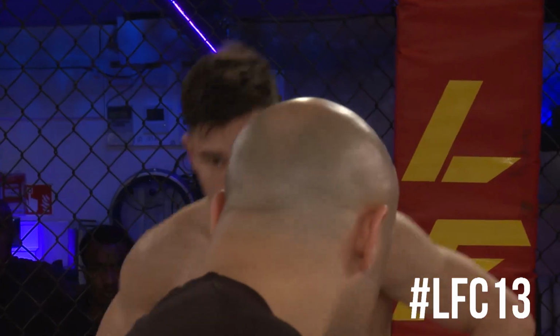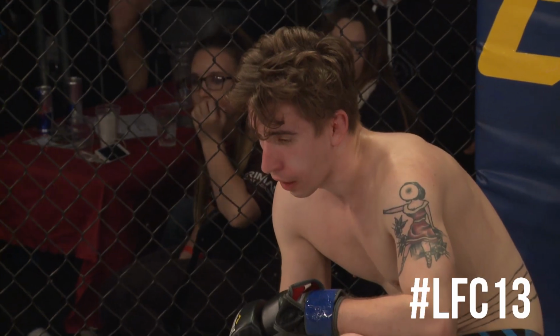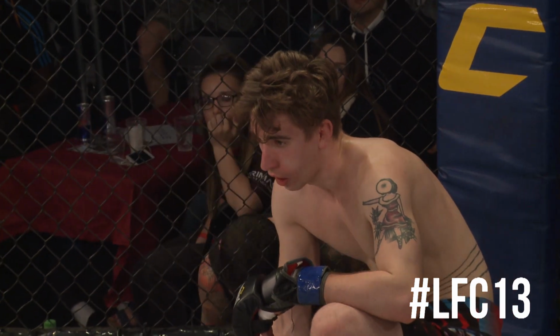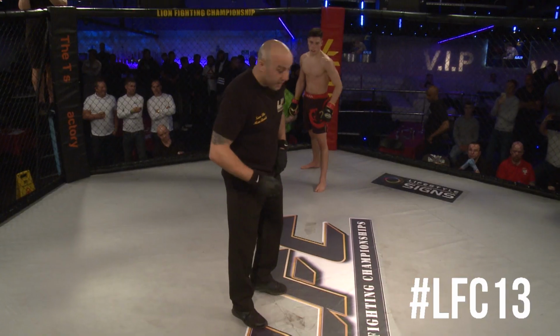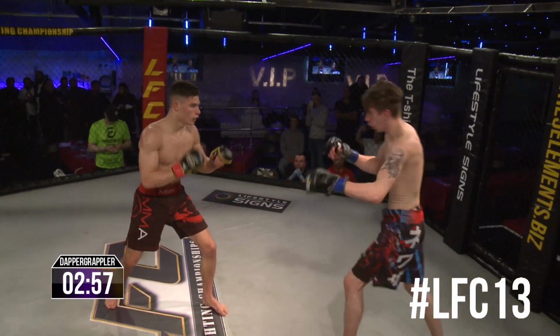Third and final round, and we really, I feel, need a change of tactics from Will Harrison here, Dean. Yeah, Harrison needs to think about sprawl and brawl tactics, keep himself off that cage, work the uppercuts to deter Nik Bagley looking for the takedown.